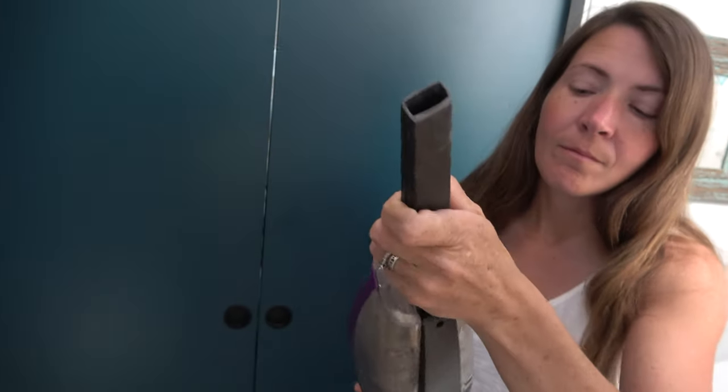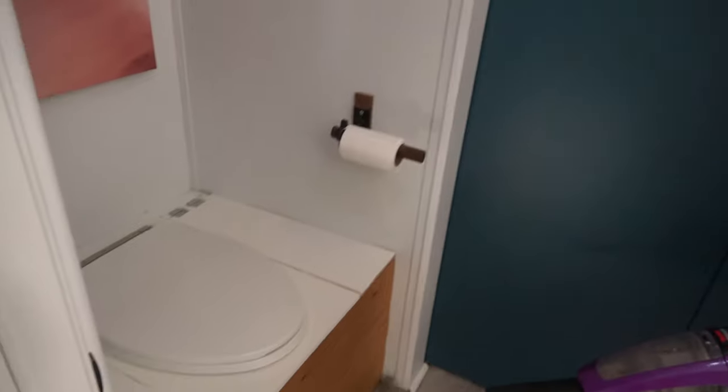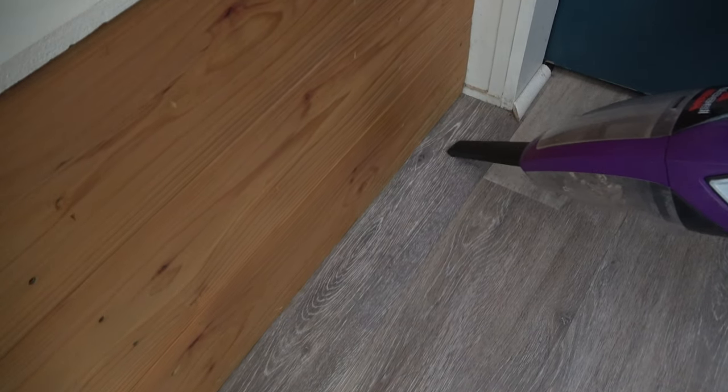Either way. Why do we have the pet hair eraser? Because we have two blue heelers and they shed like crazy. Don't they shed twice a year? They shed, yeah. People say they shed twice a year. Once for 6 months in the spring and summer and once for 6 months in the fall and winter. They shed all the time, and so this is very important for us.